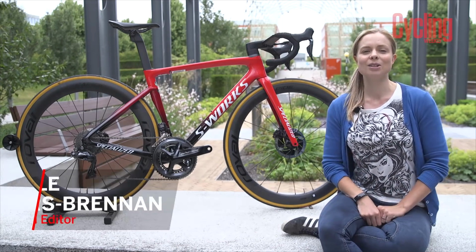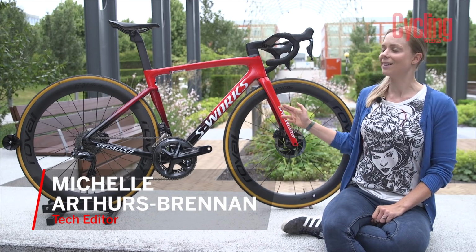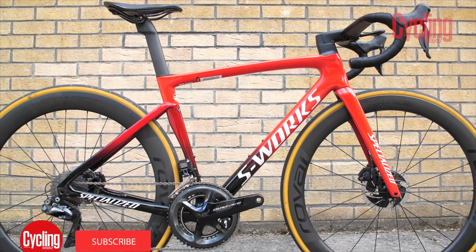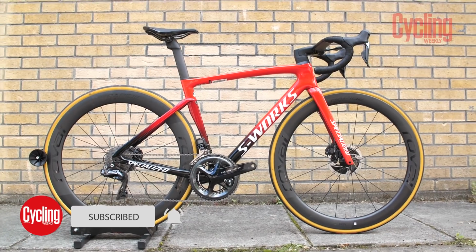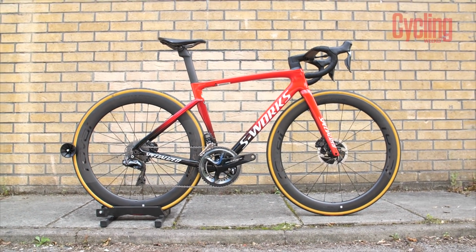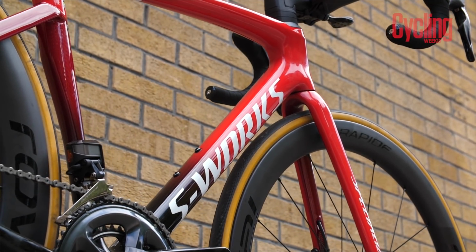Hi guys, and welcome to this first look of the brand new Specialized Tarmac SL7. Now, anyone that spends a little bit of time on the internet knows that this bike was already leaked a little bit, so we had an idea of what it looked like, but now we get a chance to really take you through all the details of the frame.